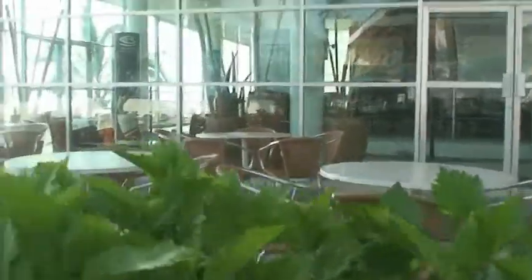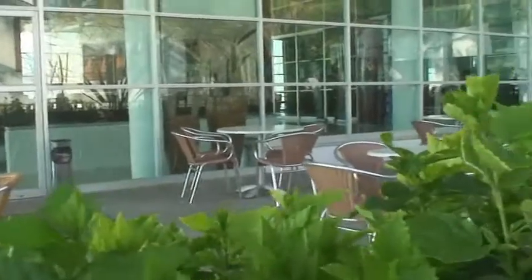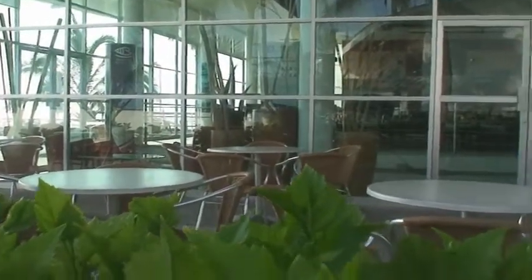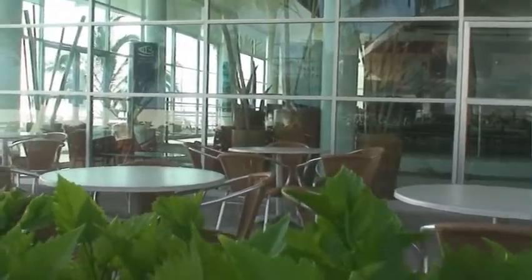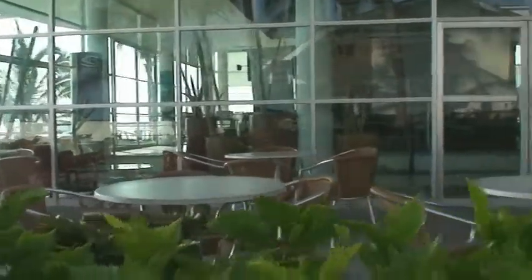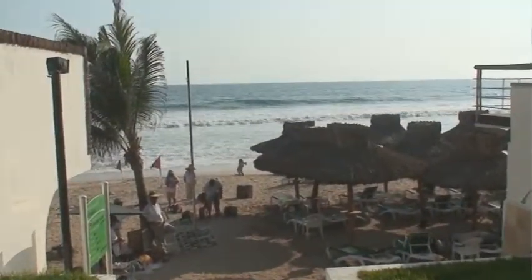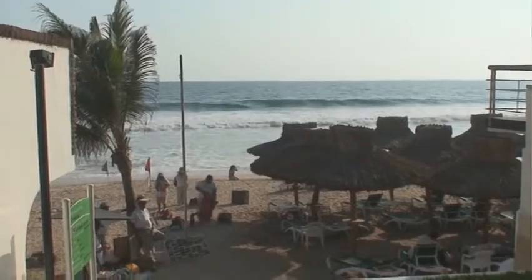I think that's the presentation sales area. It's amazing how in all these hotels, it's kind of one of the neatest places to have a restaurant, only they don't have a restaurant. Try and sell you time period instead. A little more waves here than there were at Puerto Vallarta.